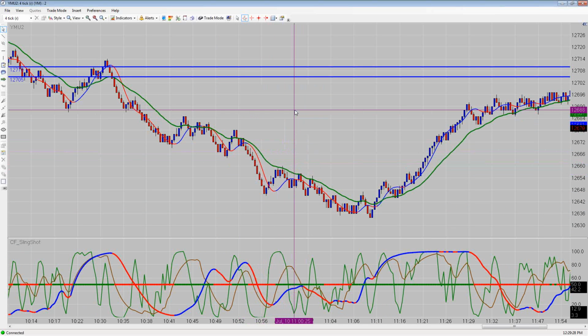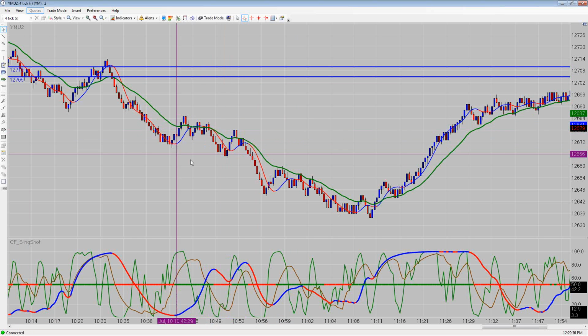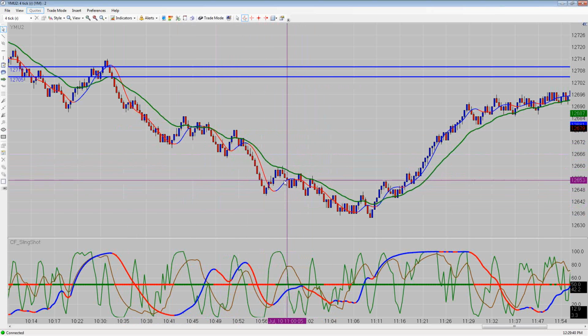What I want you guys to take away from this, if nothing else, is that we're doing the same exact trade setup on all 4-tick range trades. We're doing the same setup, same indicator set, same everything, on all the markets. Okay.